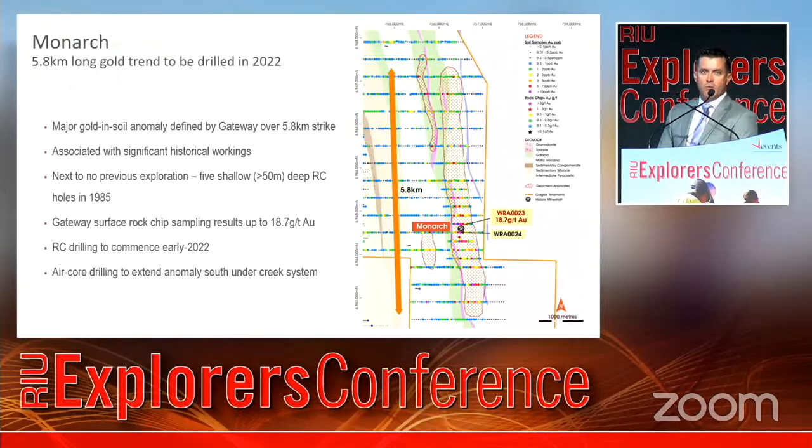There's a big creek system down there, and we've got the air core rig that's on site now. It's going to continue to chase out that trend to the south. So this has real potential out here, and who knows what we might find.